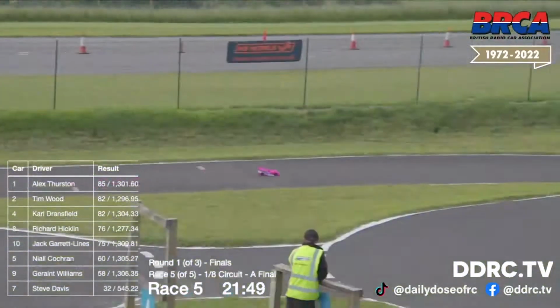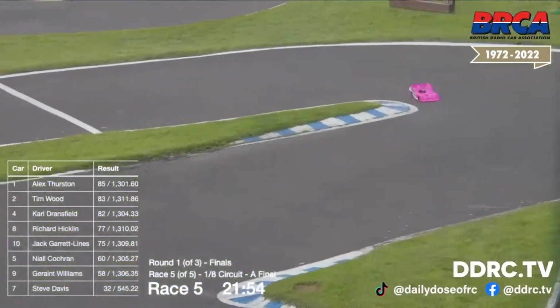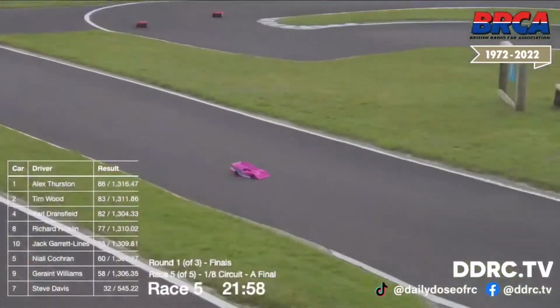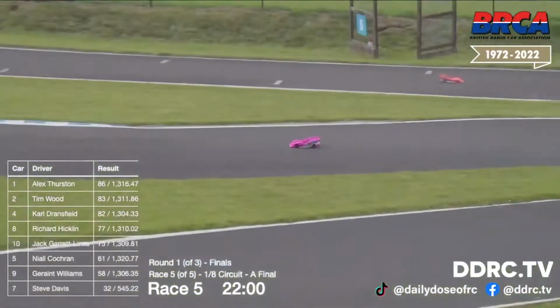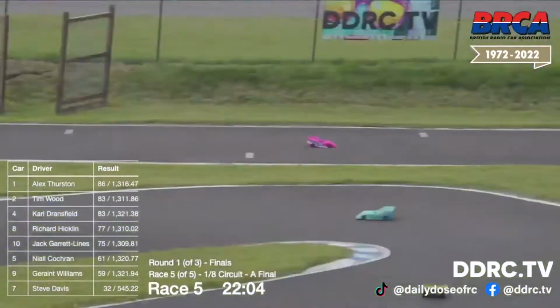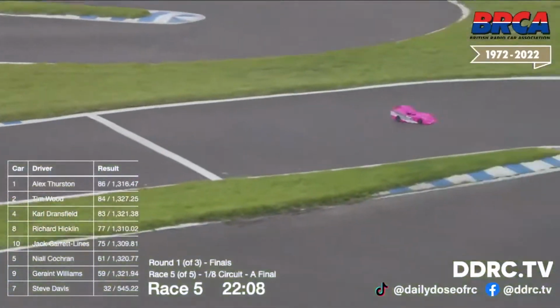So we're live online here, watching this race. What's happened so far? Tim had an unfortunate crash at the start. He put it on his roof in turn 1, and at the end of the second lap there was a pileup that dropped Tim back to last. He's been coming through the field, but Alex has got a 2-lap lead.